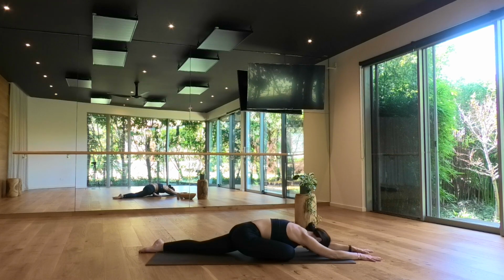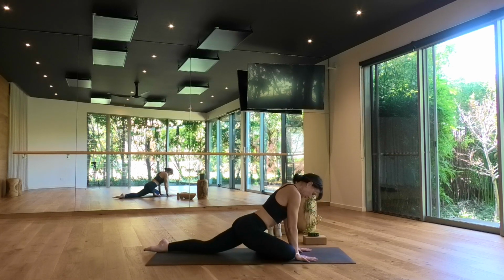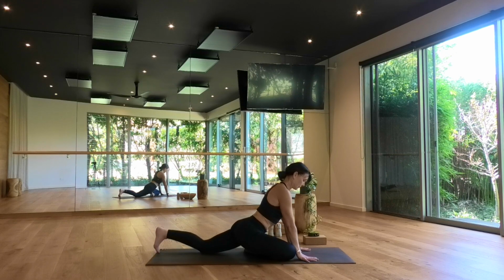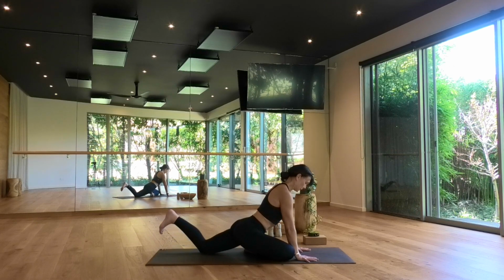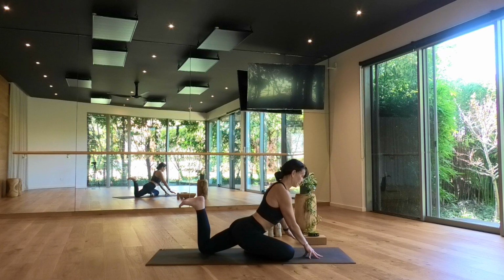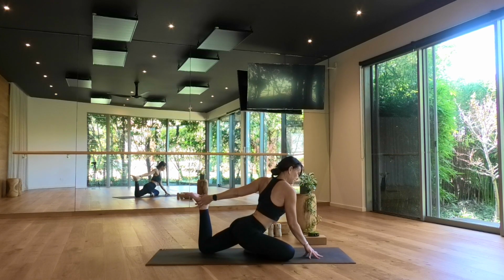And then walking your hands in, lifting your chest up. Pause here. You're going to flex your left toes and then bend your left knee. Just sense how that feels in the front of your thigh, your glutes, your hamstrings. An option to stay here or reach your left hand back to catch your left foot, outer or inner side of the foot. Same hand, same foot.